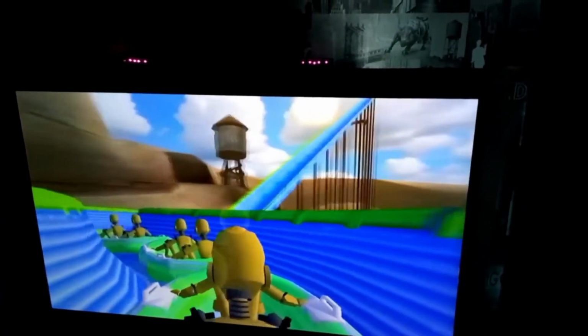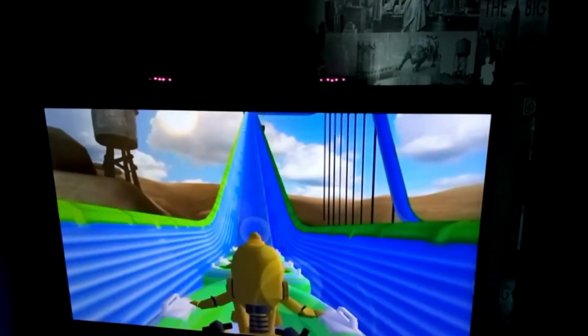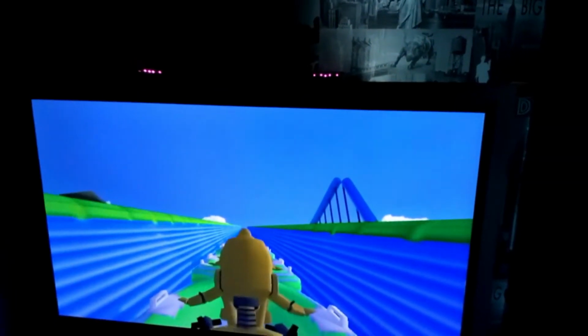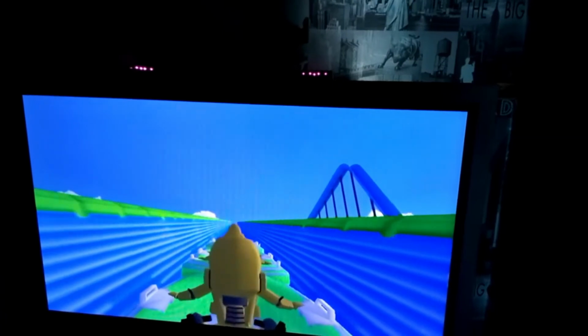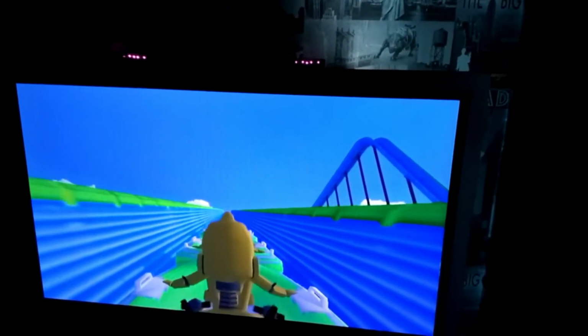So moving on to the second coaster in episode 15, and this second coaster was called the Big Splash. Now some of you might be wondering, why is it called the Big Splash? Because this coaster, well, it's a water themed coaster, but it only features 1 drop throughout the entire ride.